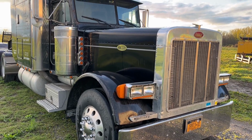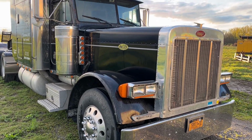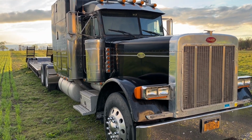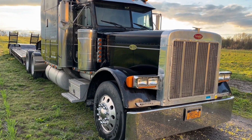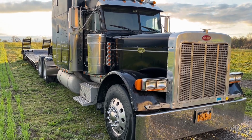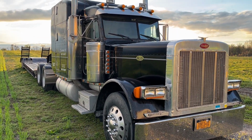So I don't know exactly how many miles are on this truck. They had changed the speedometer before I got it. But in the winter of 2015, a friend of mine in Pennsylvania owned this 379, and he called me up and he said, hey, would you be interested in buying my old Peterbilt? And I had never seen this truck, actually. He was out of Pennsylvania. We farm up here in Western New York. So he sent me some pictures of it.